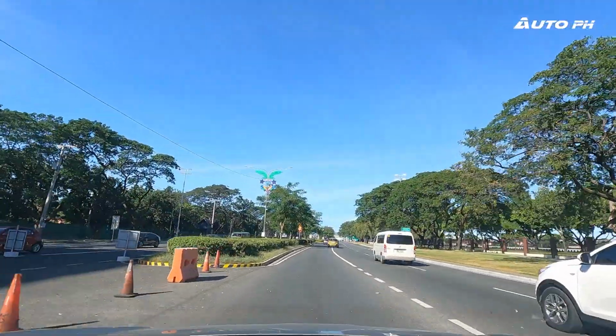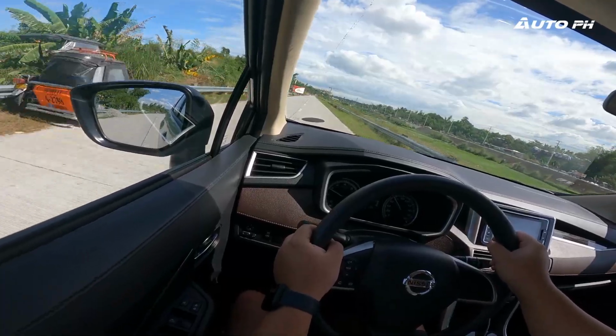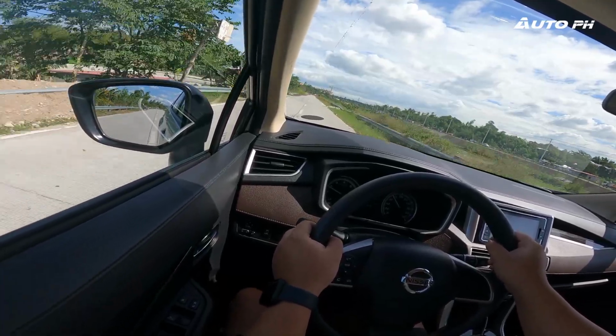As for fuel economy, the Livina, of course, does really good because the Expander does really good. So this can do as much as 11 kilometers per liter, even more inside the city. And then on the highway, it can go to as high as around 20 kilometers per liter, which is not bad at all. So to end this review, we answered the big question: does the Nissan Livina actually make sense?